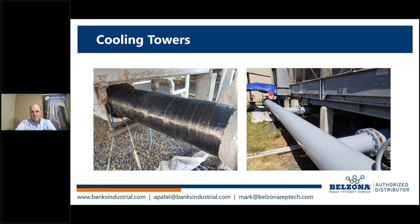So if the pipes are in good enough condition and they're still sound, we can go ahead and remove all that rust and corrosion, remove any failed coatings, and then install a good quality coating like a 5811 or one of our other two-part epoxy systems that is going to protect this pipe in the long term. Because once again, you've got to look at this as a marine environment. This isn't just a normal pipe that's running down the side of the road. This is constantly seeing that mist.